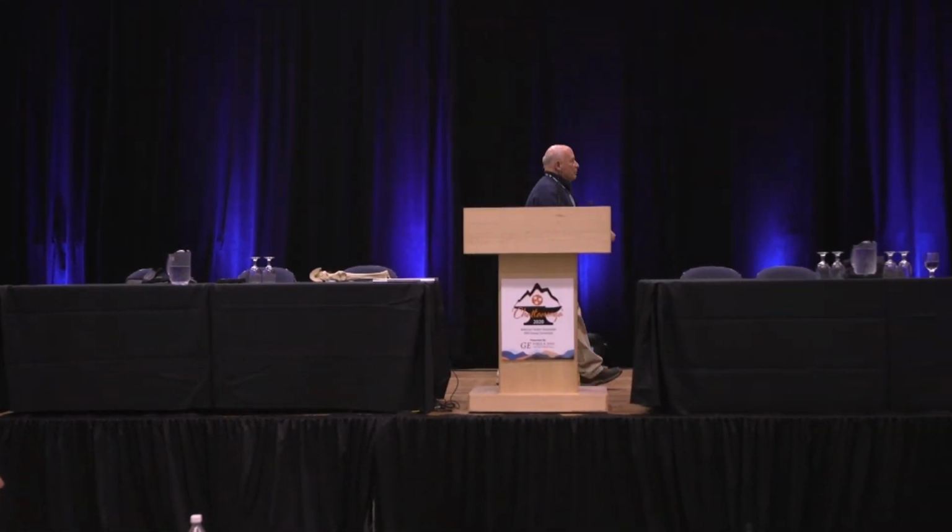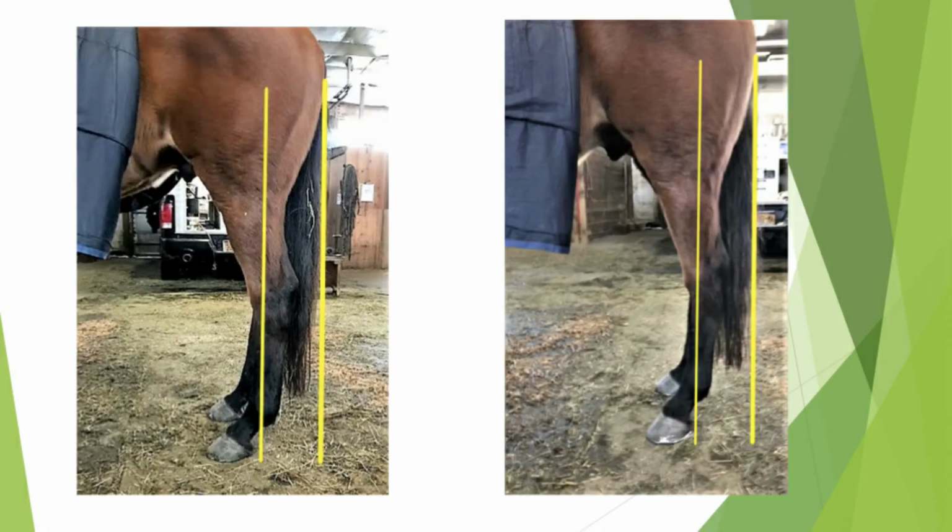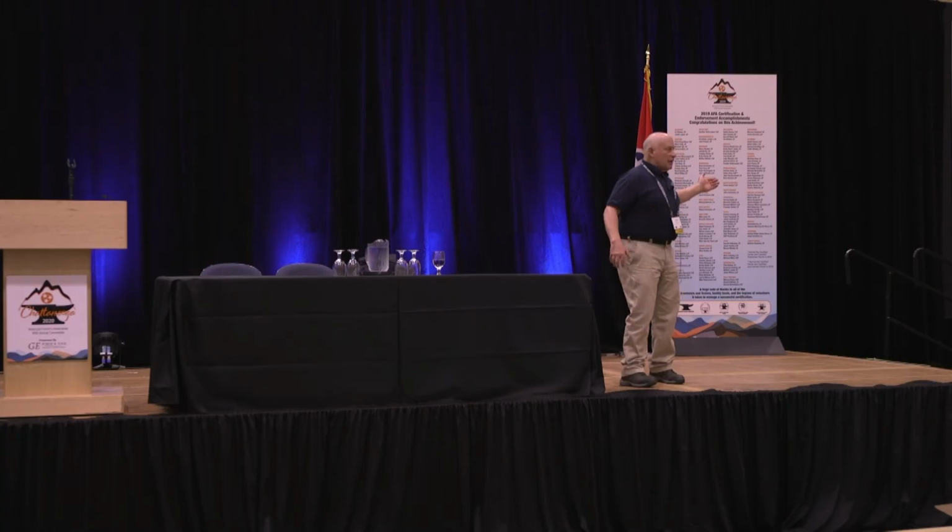So, next. So here's just a quick before and after. The lines, and this is an older horse, can't improve much, but this is a horse I did regularly, and he would migrate forward, and at the end of the shoeing cycle, which was too long, you listen to Mike talking about 4 weeks, owner insisted on 8 weeks, and never could really get ahead, but as much as I'd like. Next.